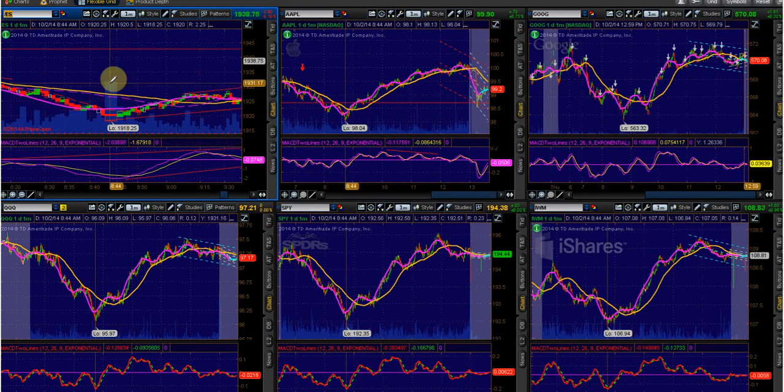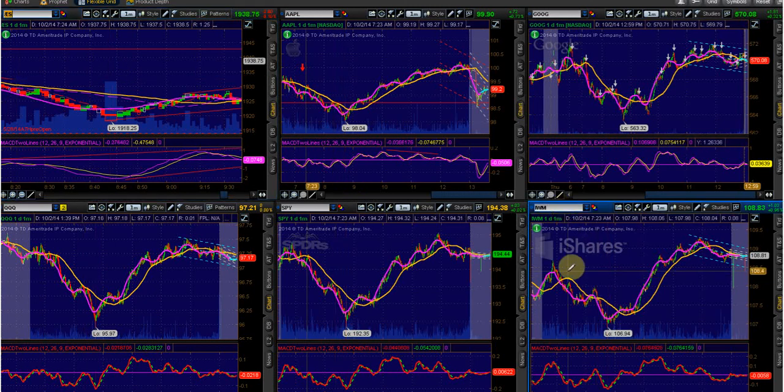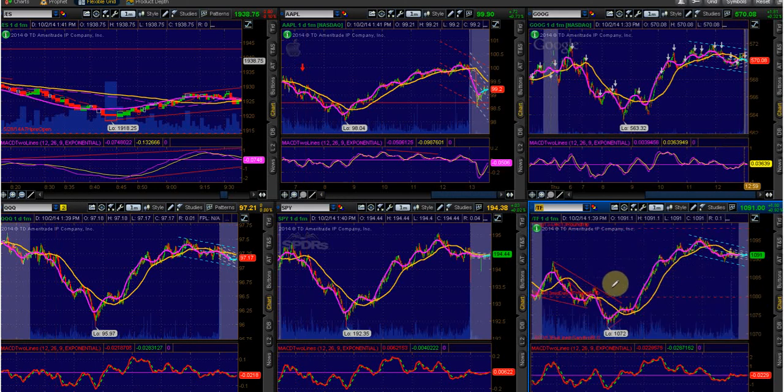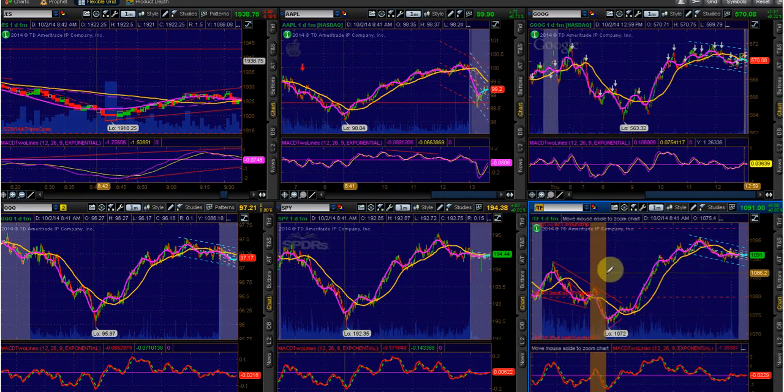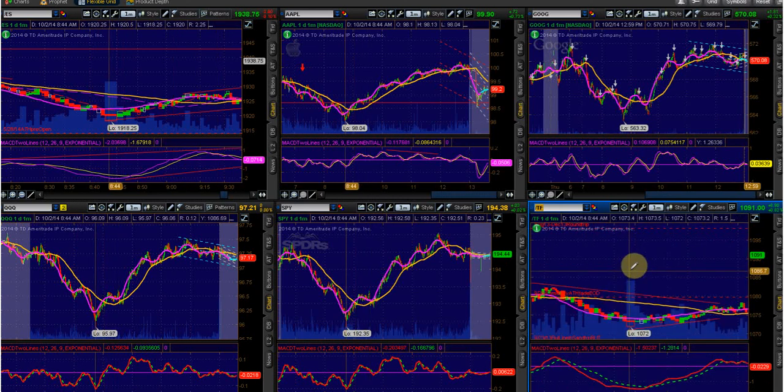Look at this. Well-organized markets, right? This is the ES. This is the S&P, the minis. And let's see here. Let's go to TF, which is small caps. And let's zoom in on the low of the day too, and which happens to be at exactly the same second. I'm not saying the markets are rigged. I'm just saying they're well organized.